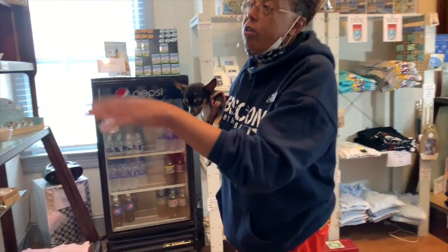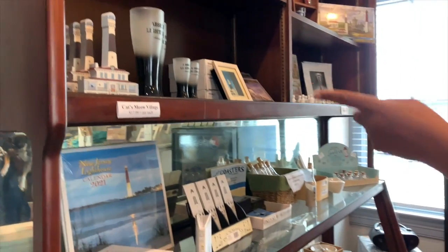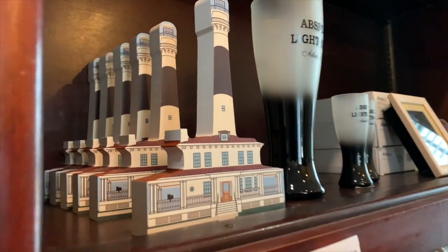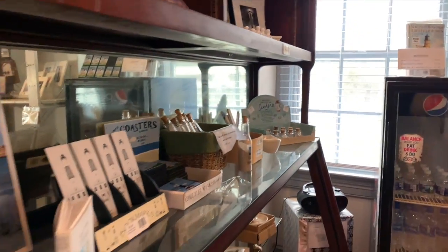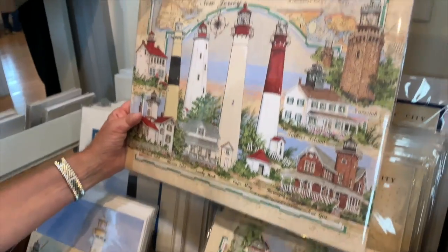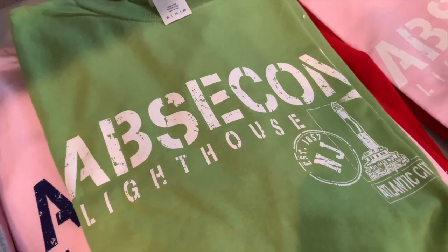We've got our tote bags. We have our Cat's Meow Village, what everyone seems to enjoy. I didn't learn about that until I started volunteering here. The majority of our staff are volunteers, to keep our expenses down so we can put it back into keeping our doors open and our lighthouse in shape.